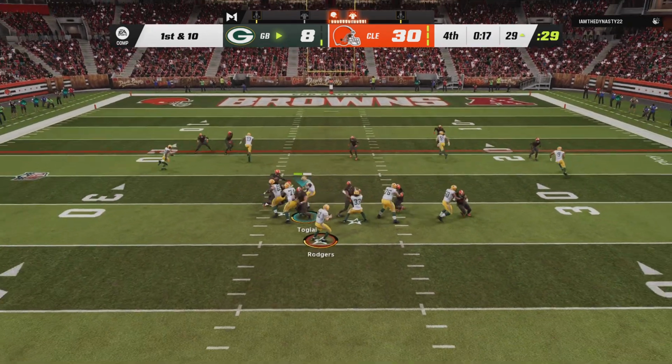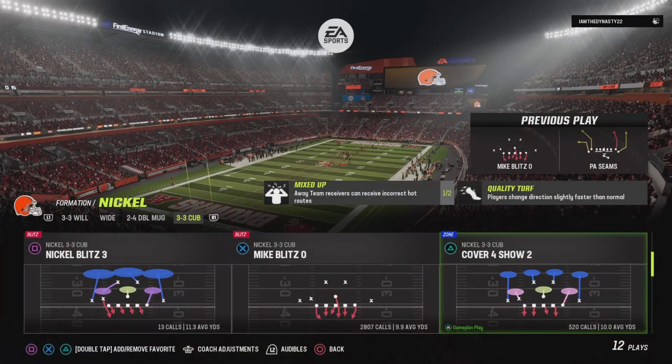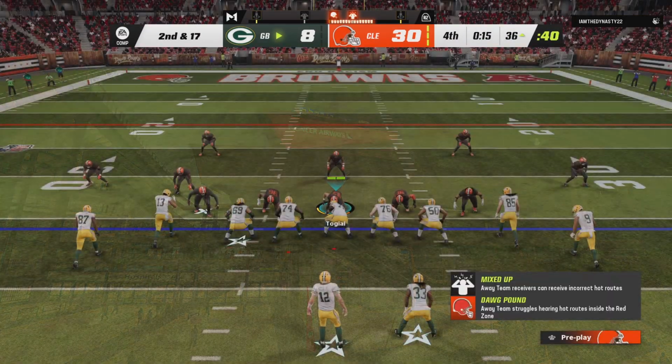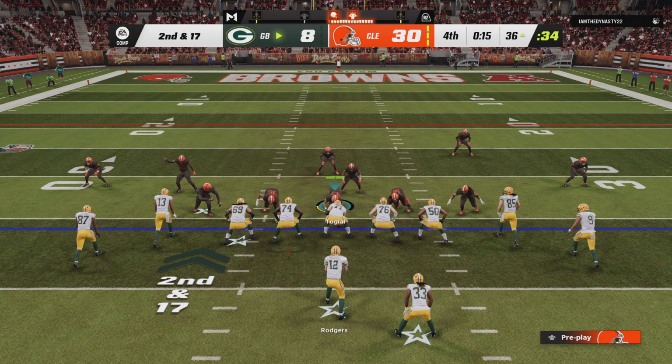They fake the give. Now Rodgers, under pressure, and down he goes. They sack him back at the 36. Now the offense will burn their third and final timeout. And as the two teams talk it over on their respective sidelines, we take a break.